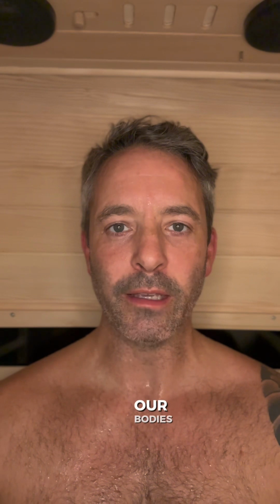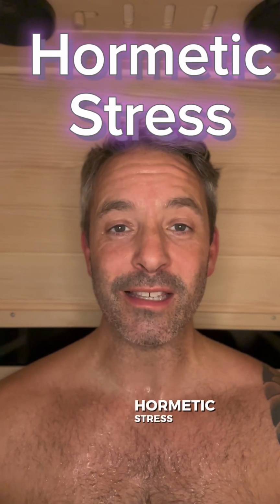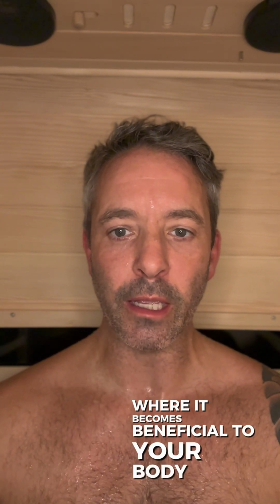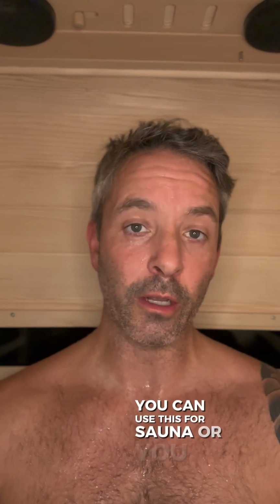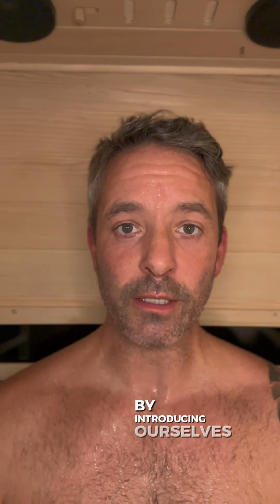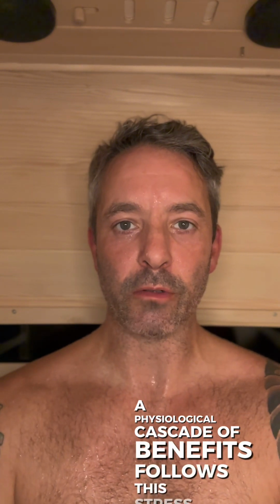By using a sauna, we introduce our bodies to something called hormetic stress. Hormetic stress is the ideal exposure to a stressor where it becomes beneficial to your body by building resiliency to that stress. You can use this for sauna, or you can also use it in terms of cold plunging. By introducing ourselves to hormetic stress, a physiological cascade of benefits follows.